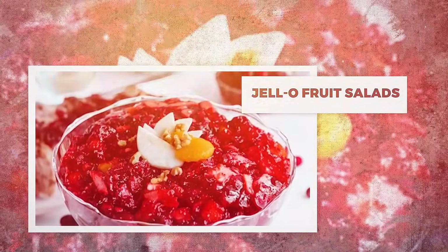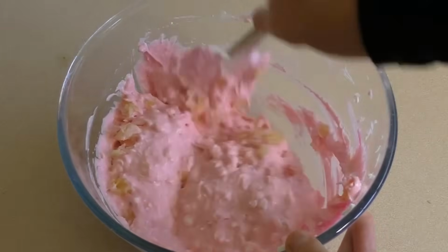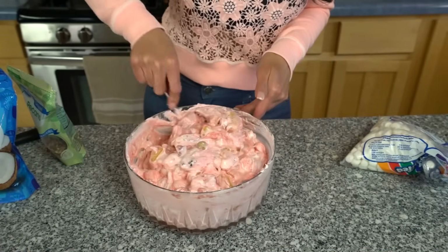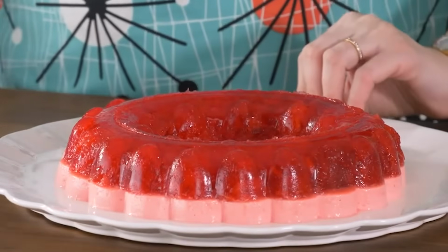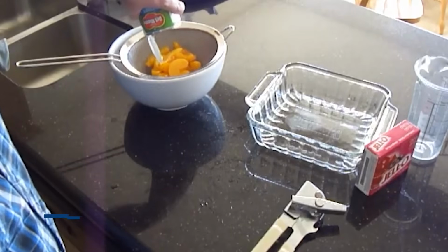Number 7. Jello fruit salads. Jello fruit salads were the sweet sister to the savory aspic phenomenon. Instead of embedding vegetables or meats, you'd find canned pineapple, mandarin oranges, chopped apples, or even fruit cocktail suspended in a brightly colored gelatin. Often topped with whipped cream or Cool Whip, these jiggly confections made frequent appearances at potlucks, church socials, and holiday parties throughout the 1900s.